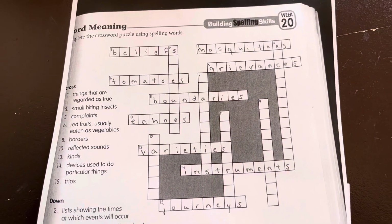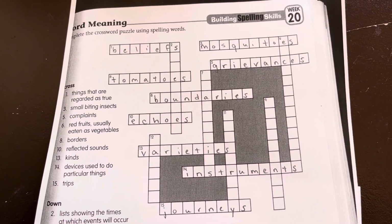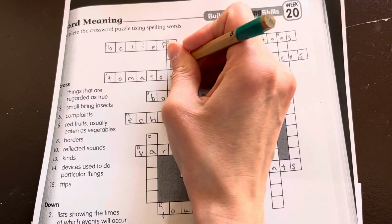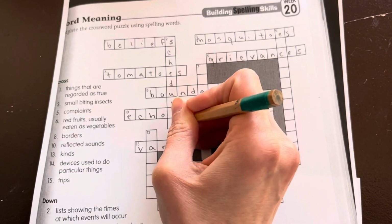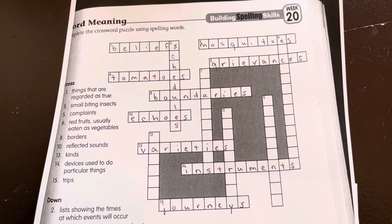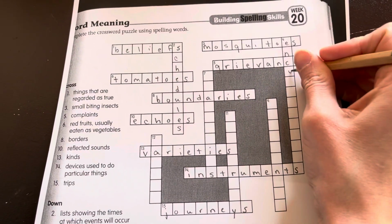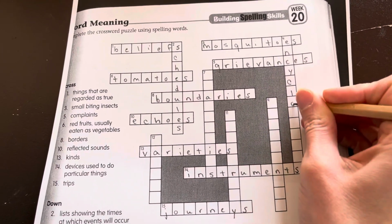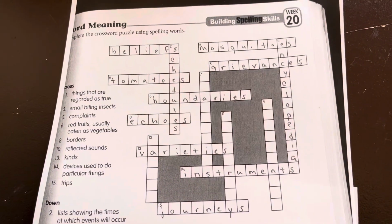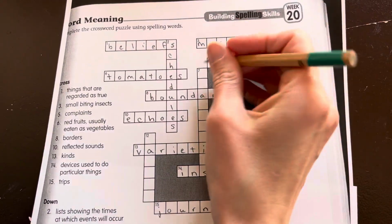All right, down. 2, lists showing the times at which events will occur. Schedules. 4, collections of information about many branches of knowledge. Encyclopedias. 7, drugstores. Pharmacies.